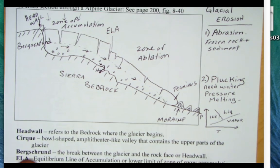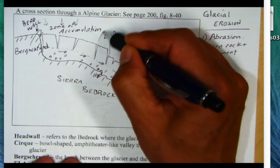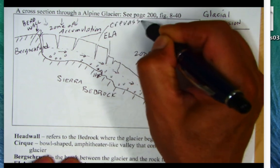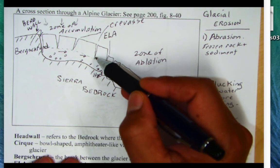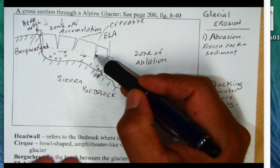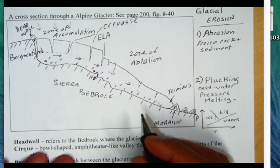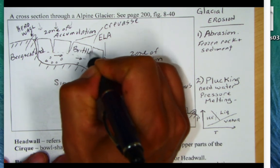And then note that we have these cracks in the ice here. These cracks are known as crevasses. A crevasse is a crack in the ice. They can be several hundred to 1,000 feet deep, depending on how thick the ice is. And they form in an area of the ice where the ice is behaving brittly. So it's brittle up in this region here. That's why these cracks form.